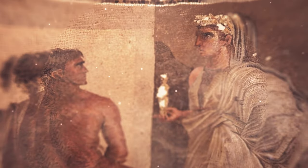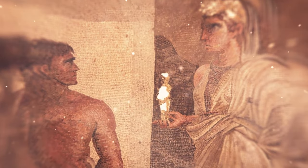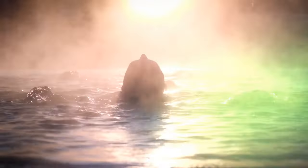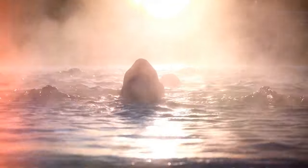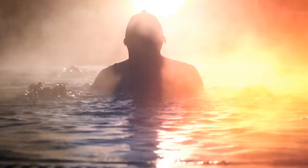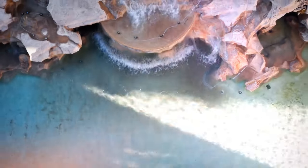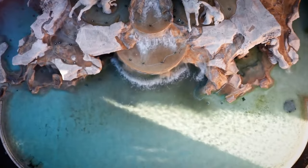Romans of every class would spend an hour or two in the baths every day. They would come after a long day at work or before dinner. Imperial bath complexes, such as this one, were usually free, but you had to pay an admission fee. Leaving the locker room, visitors would stop in a heated room where they would receive oil and scrub massage.